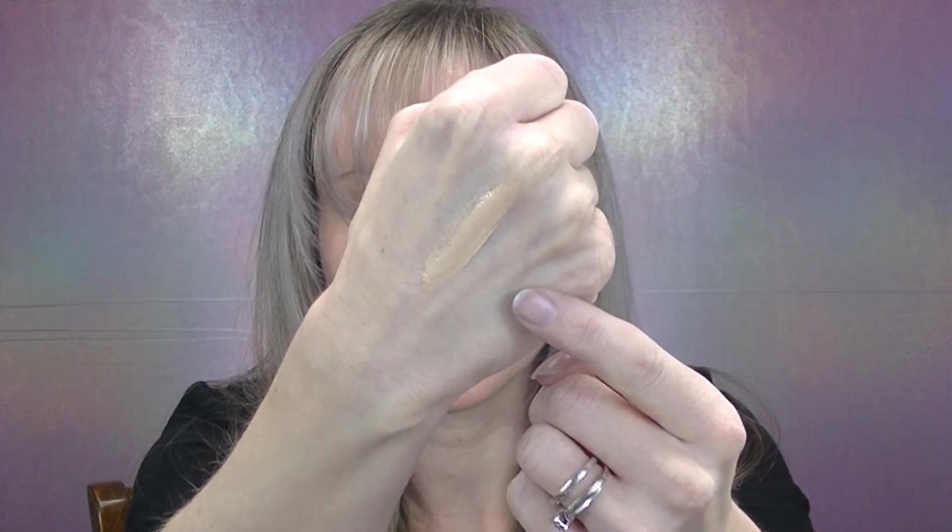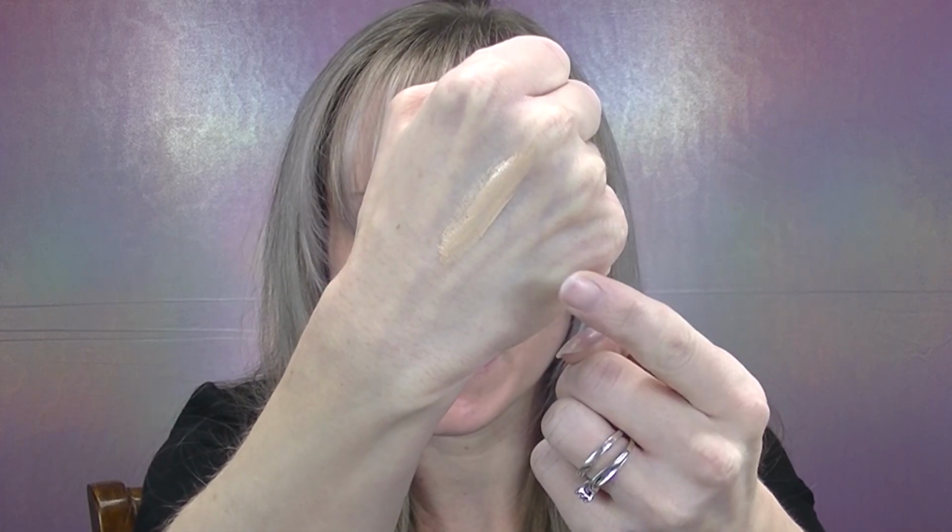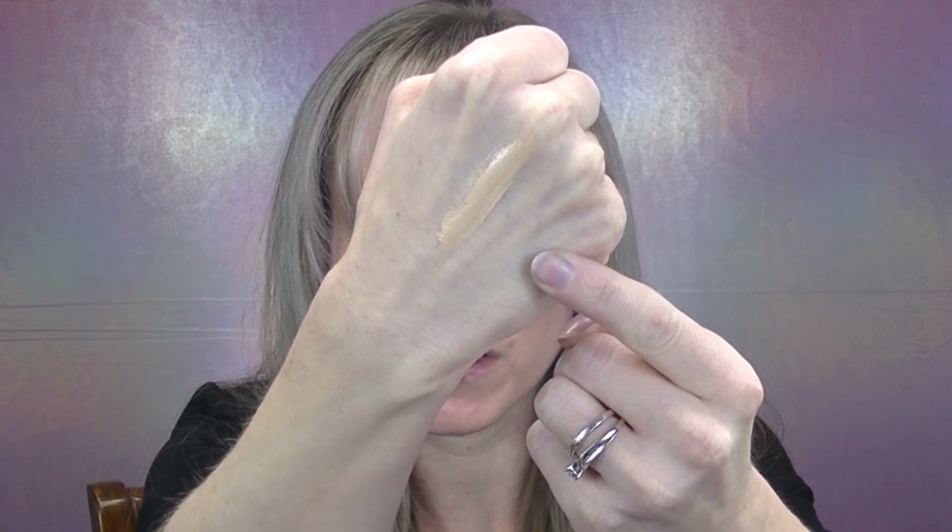So here is the shade Light 010 swatched out. Now I will say it does appear to have just a little bit more yellow than I typically like with foundations, but we'll have to test it out to see if it's a good match. All right, let's get into application.